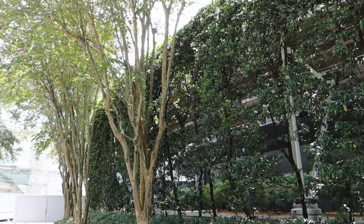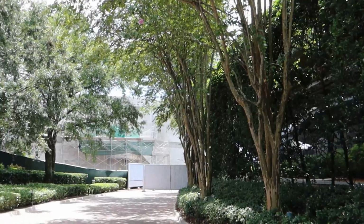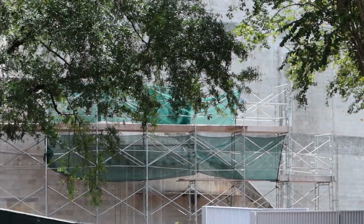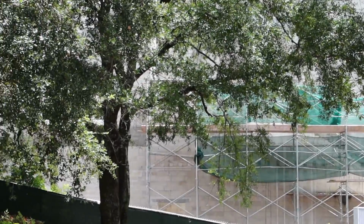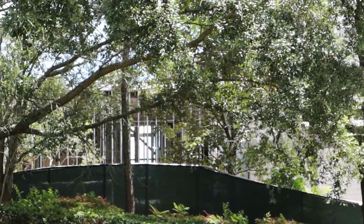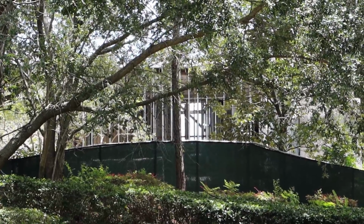We're just to the left of Test Track. Came back to have a look at the space-themed restaurant progress. It's going to open in 2019. We don't have an exact date of its opening, but definitely opening in 2019. It looks like they still have a lot to do. There's a whole section over here that doesn't have any exterior on it. You can see all the way through the building.